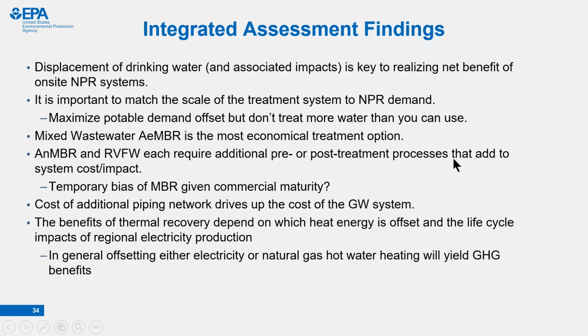So for this integrated assessment study, we found that the displacement of drinking water is a real benefit for on-site water reuse. The important thing is to match the scale of the treatment system. You want to maximize the potable water that you can offset, but you don't want to over-treat it. Or you can find additional revenue: as a building owner, you can sell that water to your neighbors or to the city.